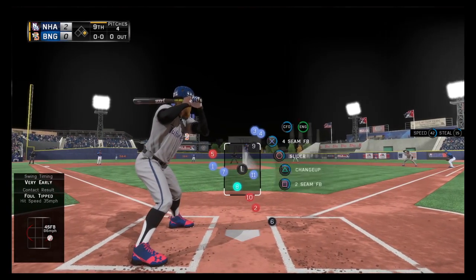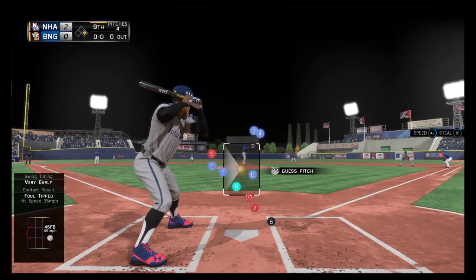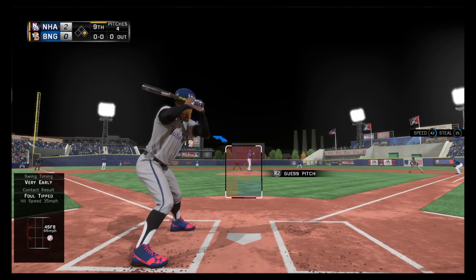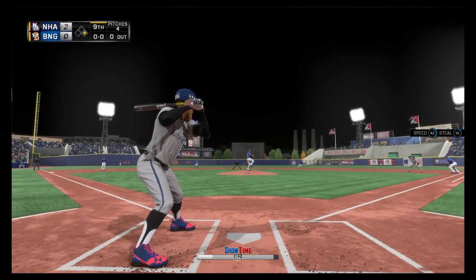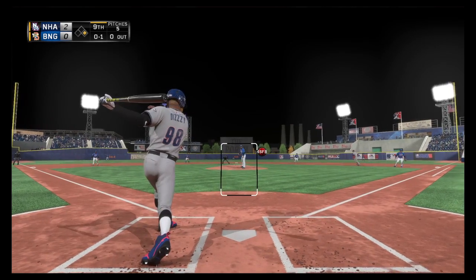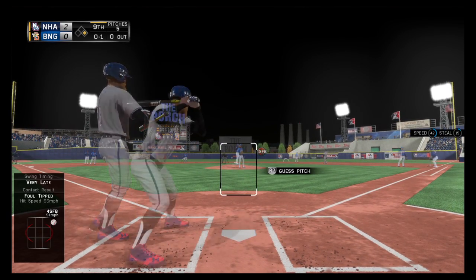J.J. Dizzzy will dig in. Took a cold 3rd strike his last time. Yeah, and hopefully he got that out of the system. They really need him to come through right here. And he gets a piece here as this ball is fouled away.